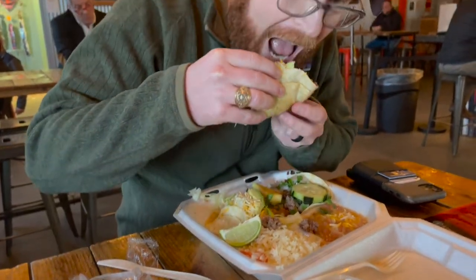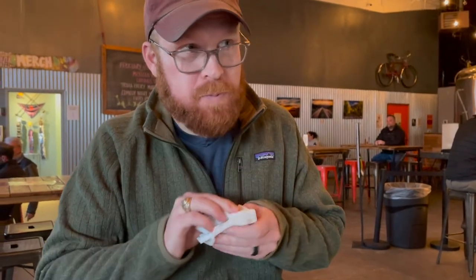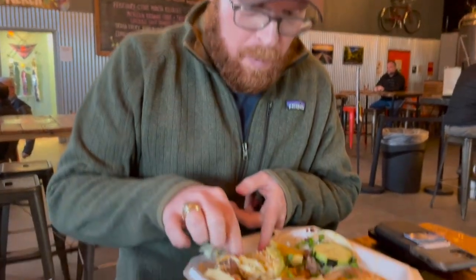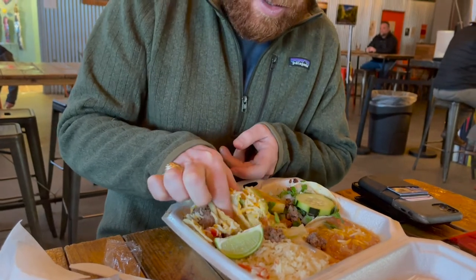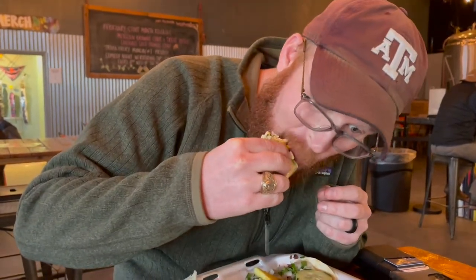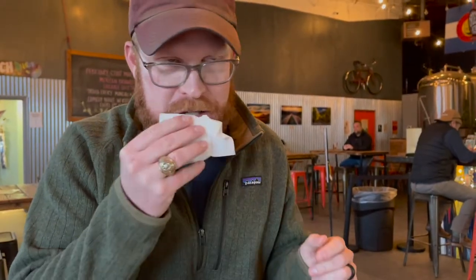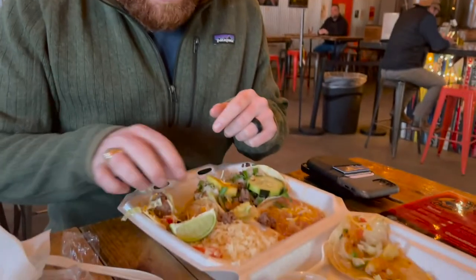Alright, ground beef first. It's a super good ground beef taco. A lot of fat and meat. Really good. That would be up my alley then. The next one is shrimp. I want to try that one. A little piece of avocado on top. Good. It's a seasoned shrimp. No fancy. It's more like a street taco in Mexico.